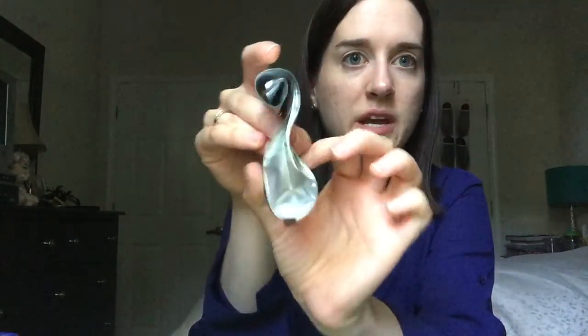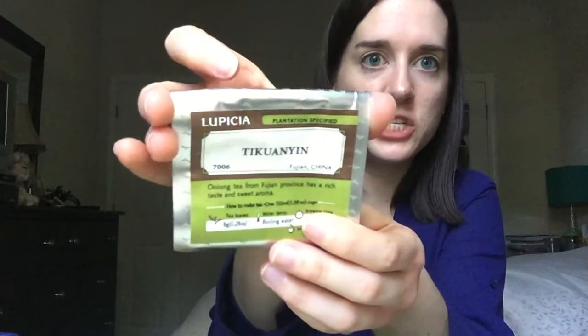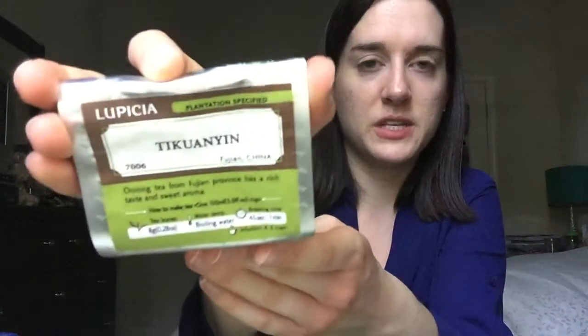And then the final tea that I want to work on this month is my Oolong tea. It's the only Oolong tea I have. I think I got this towards the end of last summer, beginning of fall, so I've had it for almost a year. I'd like to work on finishing it up. I do really like it. You can kind of see how much I have left, so this shouldn't take that long to get through. This is from the brand Lupicia. I won't even try to pronounce the name of it, but it's just an oolong tea.